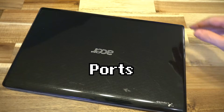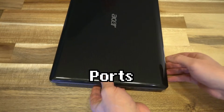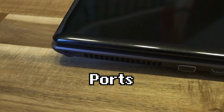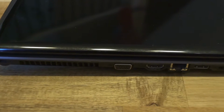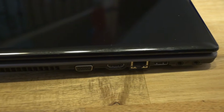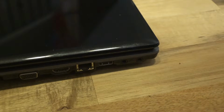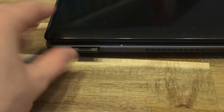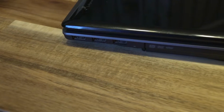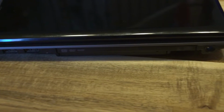Without further ado, let's go ahead and take a look at the ports, and we are going to start on the left-hand side. On the left-hand side, we have the Kensington lock slot, the CPU exhaust, VGA, HDMI, Ethernet, USB 2.0, and then a headphone and microphone jack separated out. On the front, we actually do have our multi-card reader slot, and along the right-hand side, we have 3 USB ports side by side. We have a multimedia bay and the power plug.